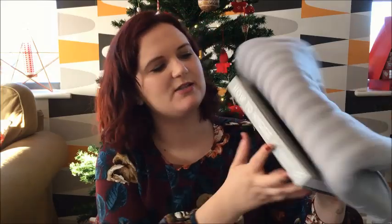How much was this blanket? It was very, very cheap, wasn't it? Ikea sell very cheap blankets. I've got a feeling it was like £1.99 or something. I think it was £3. £3. I think so. So I thought that would go nicely.